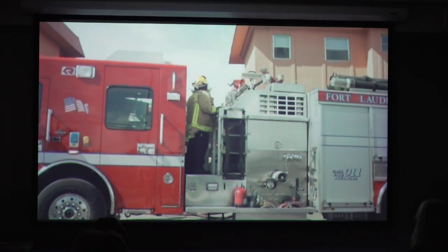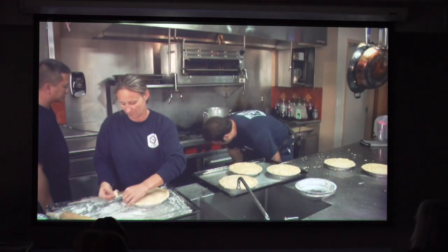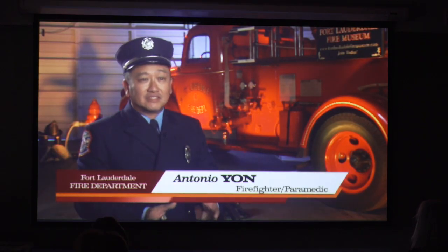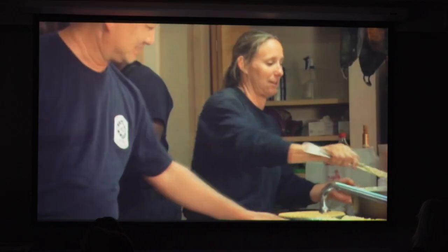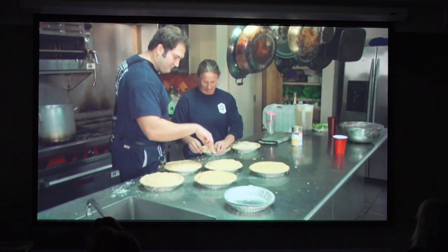Firefighters work 24 hours on and 48 hours off. During their 24-hour shift, they live at the fire station. Cooking together and sharing meals creates camaraderie and an extended family. The kitchen is kind of a teaching thing, it's a fellowship thing, and it's a way of hanging out and enjoying each other's company. When we come on shift, we collect money for food, and we basically shop whatever is available for us that we decide on what we want to cook. You also find out everyone's personality. Sometimes it's good and bad.